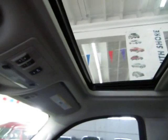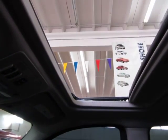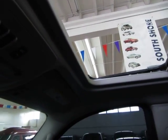Let's get the moonroof open so that we can get a little better lighting for the video. It is a glass moonroof, it is tinted, but also has this hard cover that blocks out the sun completely. And it's a one touch. You don't have to hold the switch for the moonroof to open. It's about 3/4 of the way, then you press it one more time to finish opening it.